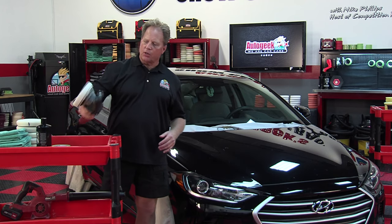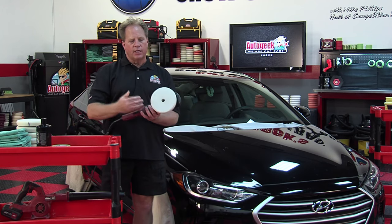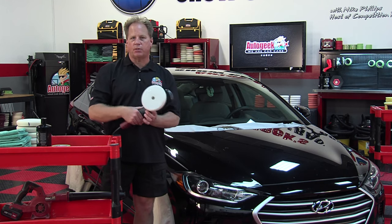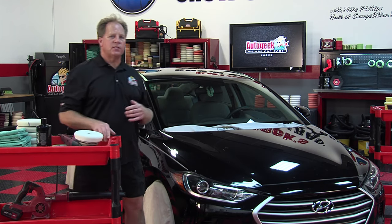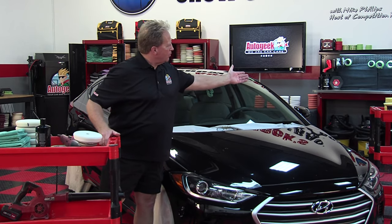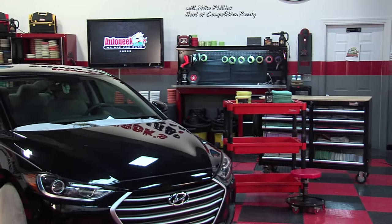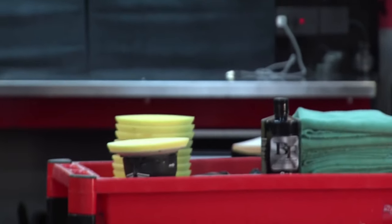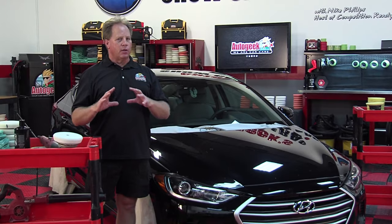For the Flex here, I've got the Lake Country 6.5-inch Force Hybrid White Foam Polishing Pad. Over for the RUPES Mille, RUPES has three different color pads for the Mille system. I've watched the brand new announcement video RUPES put out that they're getting rid of these pads. They're introducing a new pad line. We don't have it here, so I can only show you what is currently available in the U.S.